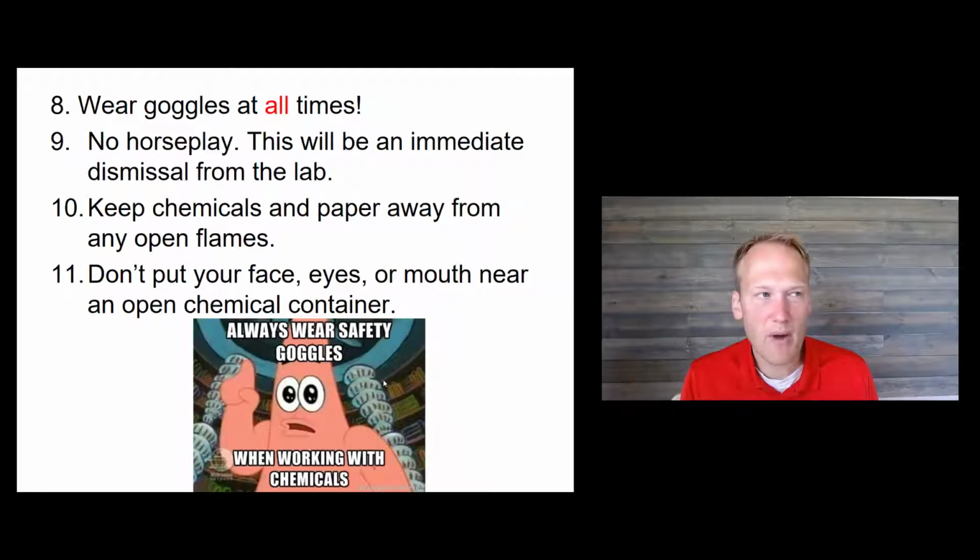Keep chemicals and paper away from open flames. If we're using the Bunsen burner, don't get your lab too close. And don't put your eyes, face, or mouth near the opening of a chemical container. We never want to look inside something or bring it up to our nose to smell it. We're constantly being cautious.